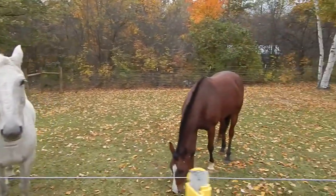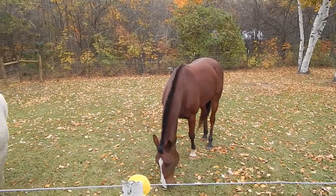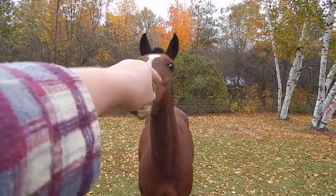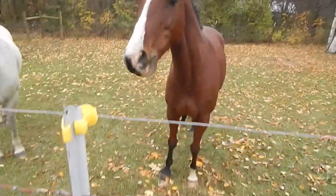And then this is my horse. Her name's Gertie. She's kind of a quarter horse, thoroughbred, Arab. I guess you could call it a mutt. But she's really sweet. Hey. It's kind of hard. That wire's hot, so I don't want to mess with that.